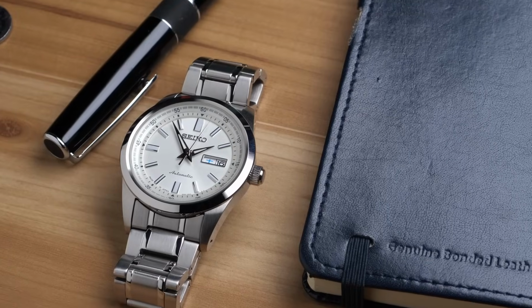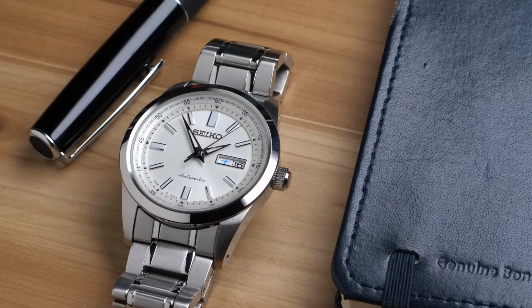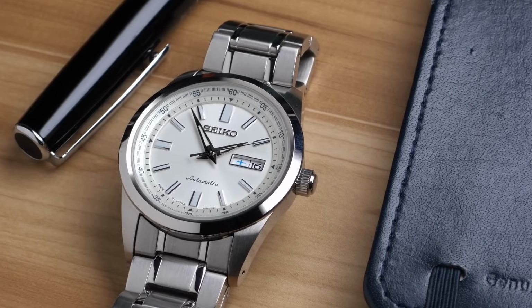Still, all in all, this is one of the best value Seiko watches you can find out there, particularly for guys who are looking for a larger watch and maybe want something a little bit more elegant than the Seiko 5 Sports line.